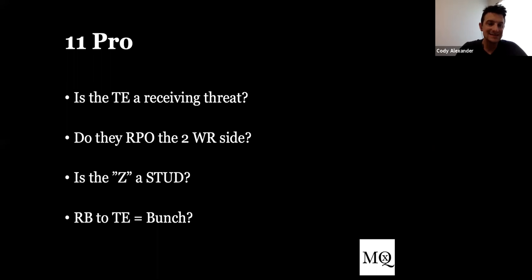The next question, is Z a stud? The Z receiver or the flanker is the receiver to the tight end side. Is that guy a stud? Because if he is, now it changes how you're going to defend that tight end and that receiver. Because you have to have the ability to double that receiver, but then take care of the tight end. Because most good teams, if you're going to leave a man uncovered, they're going to throw the guy the ball.